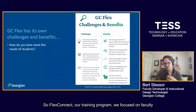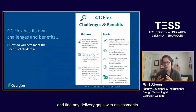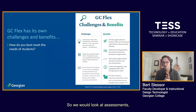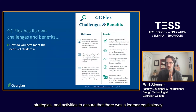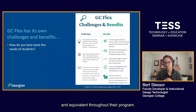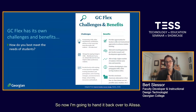So FlexConnect, our training program, we focused on faculty who needed to take a fully developed online asynchronous course and find any delivery gaps with assessments. Faculty already had that asynchronous course developed, and then we were trying to fill in those gaps. So we would look at assessments, instructional content, and active learning strategies and activities to ensure there was a learner equivalency so that they could reuse the content and make sure that it was accessible and equivalent throughout their program. So that is part of what we did for GC Flex, and it provided a ton of benefits. So now I'm going to hand it back over to Alissa. She'll talk about where the starting point was for faculty before they started FlexConnect.